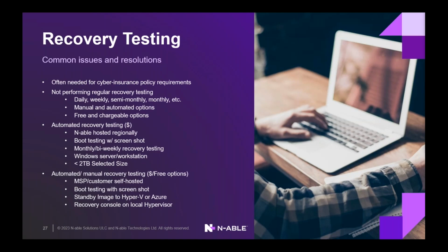We can talk about how you might build that out inside of your infrastructure or in your customer's location to not only give the test, but to also have those standby proactive recovery environments that could be spun up at a moment's notice.